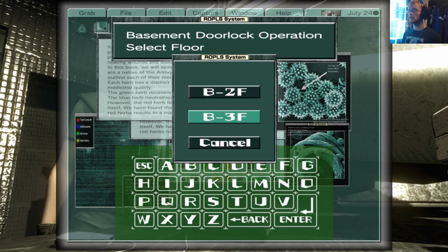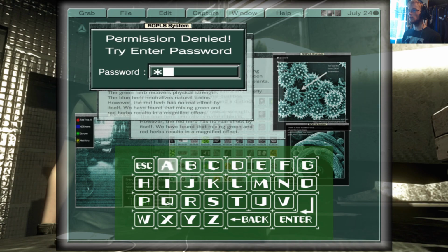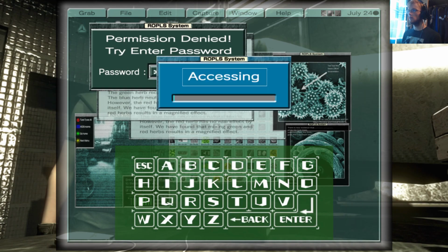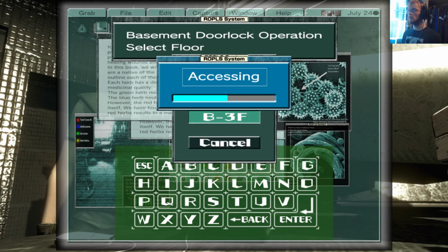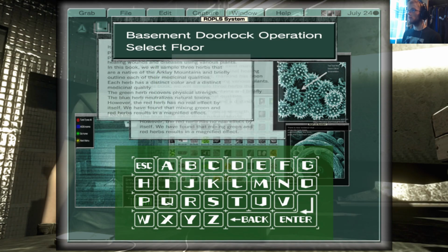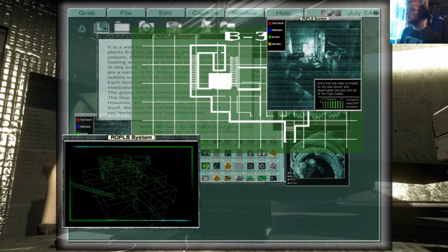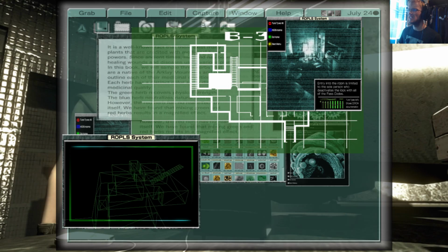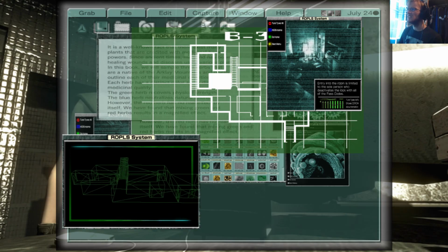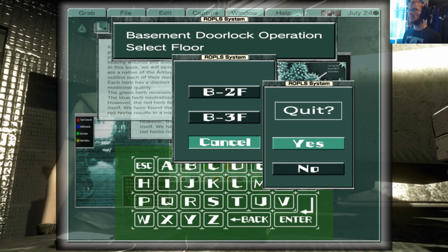Basement door lock operation, select floor. Okay. B3F. Entry into this room is limited to the sole person who deactivates the lock with all of the passcodes. Okay, where is that? It's somewhere.